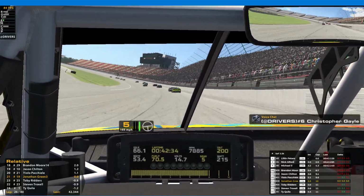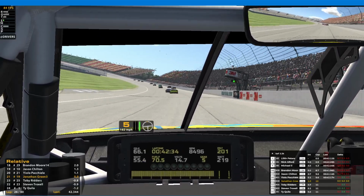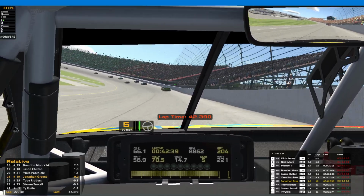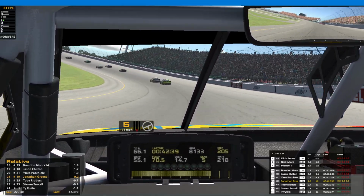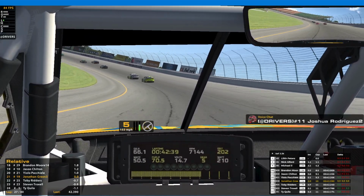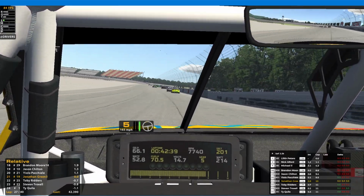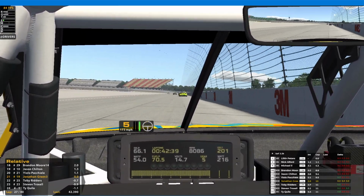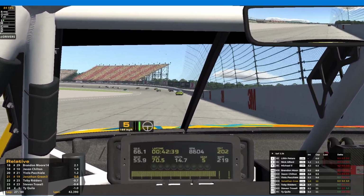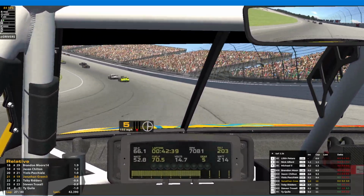Oh man, I thought somebody flipped. The gap in front is increasing. It's now 1.1 seconds. What happened to you? The gap behind is now 0.7.